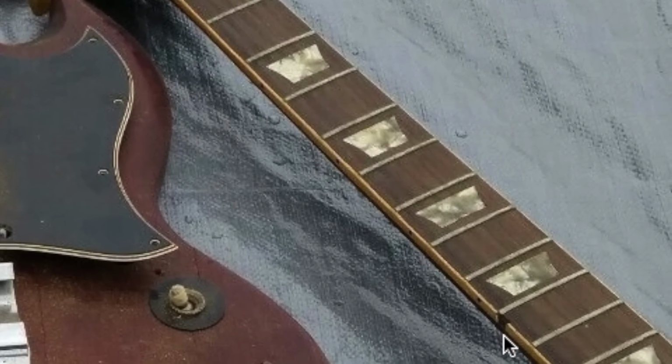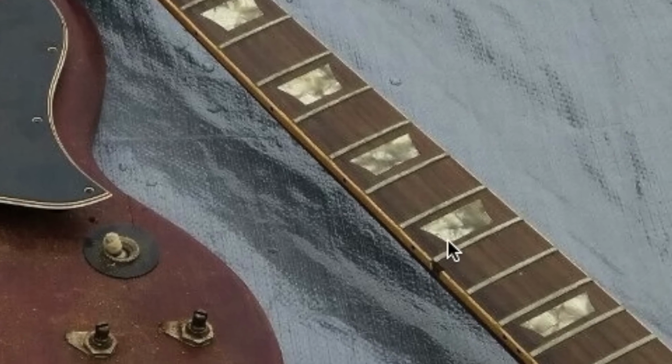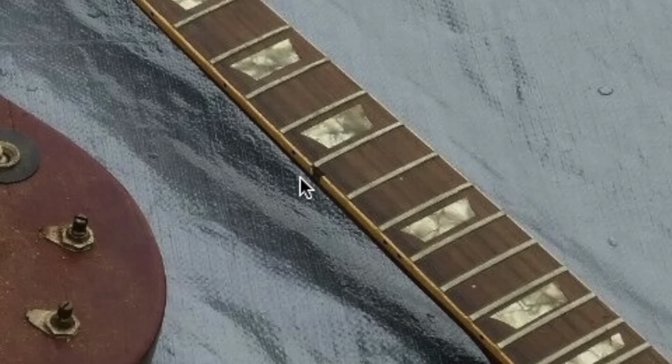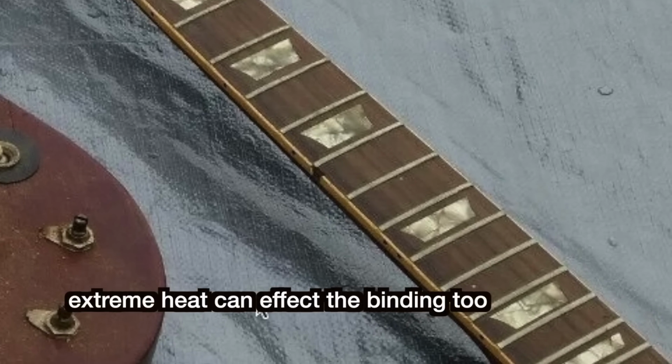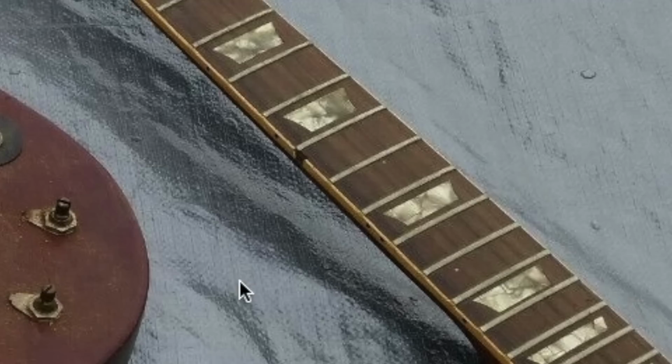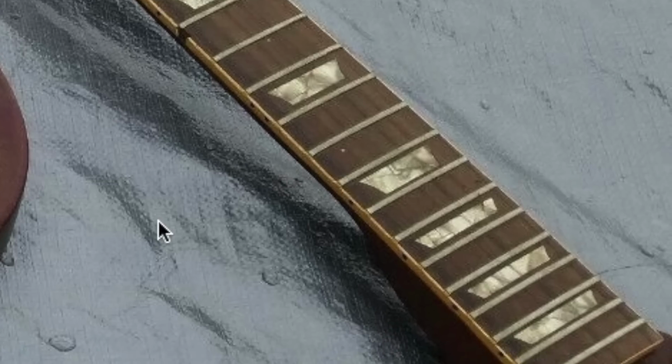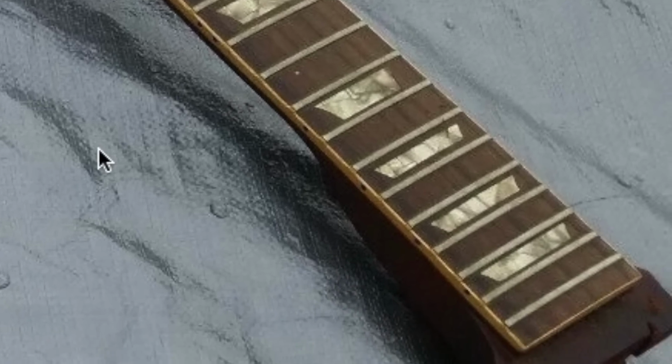I mean, you can see some of the binding is falling off. That's likely because, you know, the frets don't change in size, so it's like slowly poking at the binding. It's common for Gibsons to have those little neck cracks right there. That's because it's like fret sprout, but it doesn't actually sprout because the binding's in the way. So I think somebody kind of took a little bit of a gamble on this one.